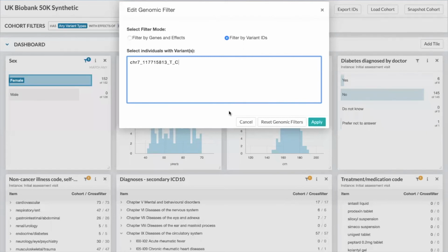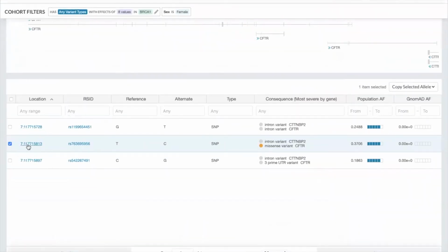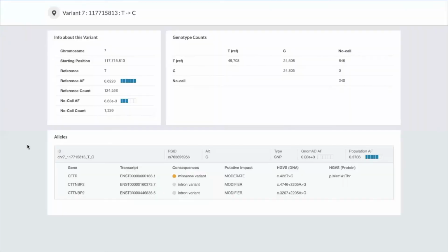What does that mutation do, and so on and so forth. Lastly, I'd like to discuss another feature here, on the fact that you can actually click any variant and go to a page that discusses the variant in a bit more detail. And it is something that gets created out of the variant calling file data that gets provided by the UK Biobank. And so you see in this location, the T goes to a C.